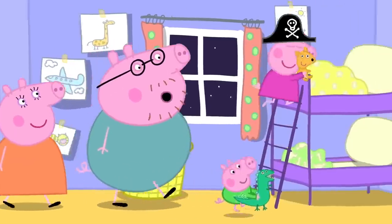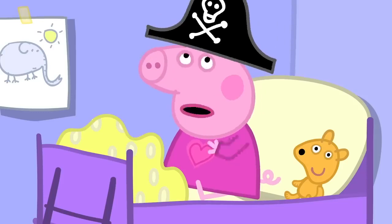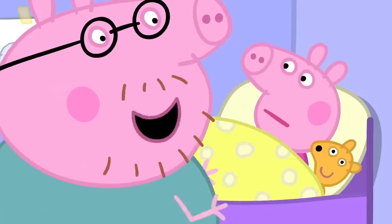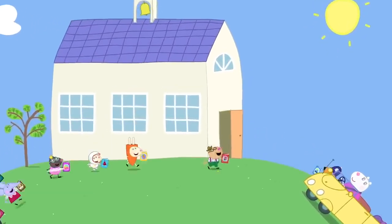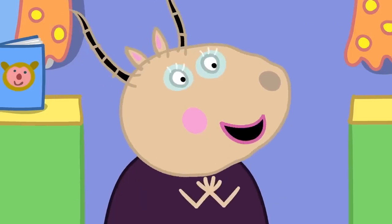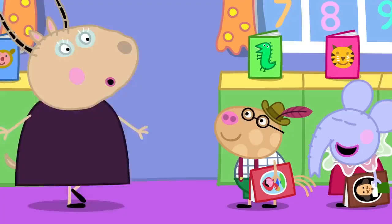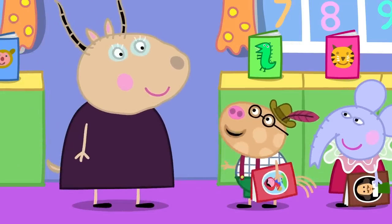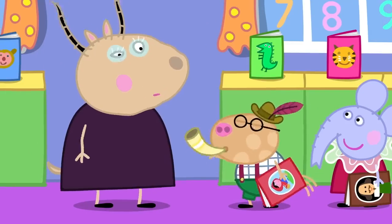Are we all ready for World Book Day tomorrow? No, my favourite book keeps changing. Oh, don't worry, Peppa. You can decide in the morning. Today is World Book Day. Oh my! What wonderful costumes! Tell us, Pedro, who are you? I'm the hunter from Little Red Riding Hood. He's strong and brave and kind to old ladies.